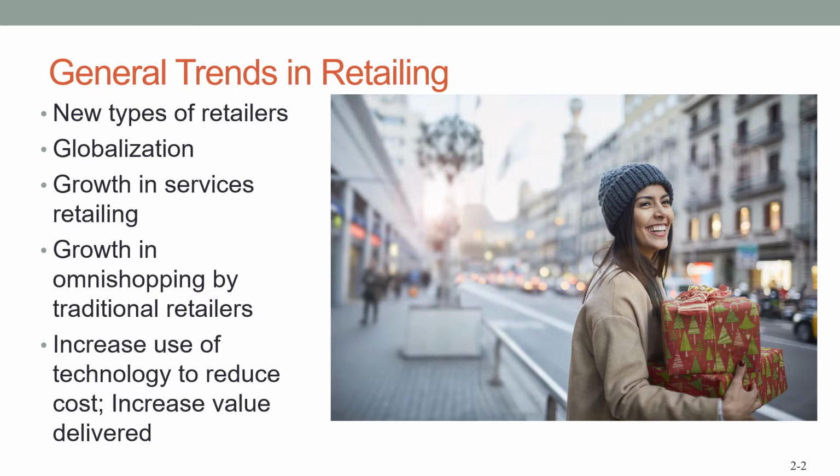We really have a lot of choices, but retailers survive and prosper because they group consumer needs together more effectively than their competitors, and we patronize different types of retail depending on our different types of needs. And as our needs change, new retail formats are created and existing formats evolve. So that's one of the biggest trends in retailing.